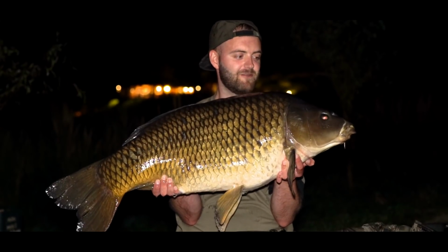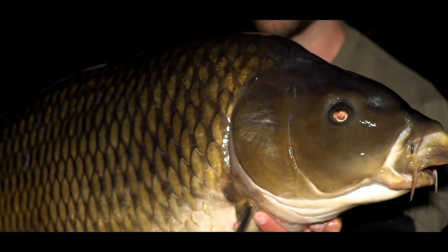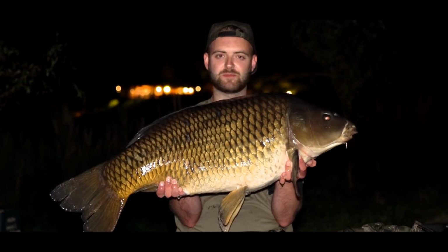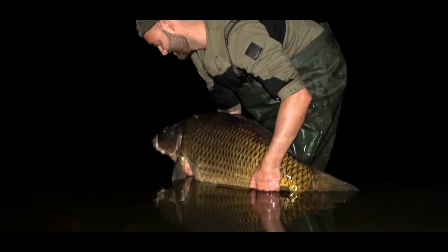And yeah, you always have to take it with a pinch of salt what the locals say about ringing that dinner bell, but the fact that every time we spod, no matter how much bait we've got out there already, the fish seem to get on it. What a creature.